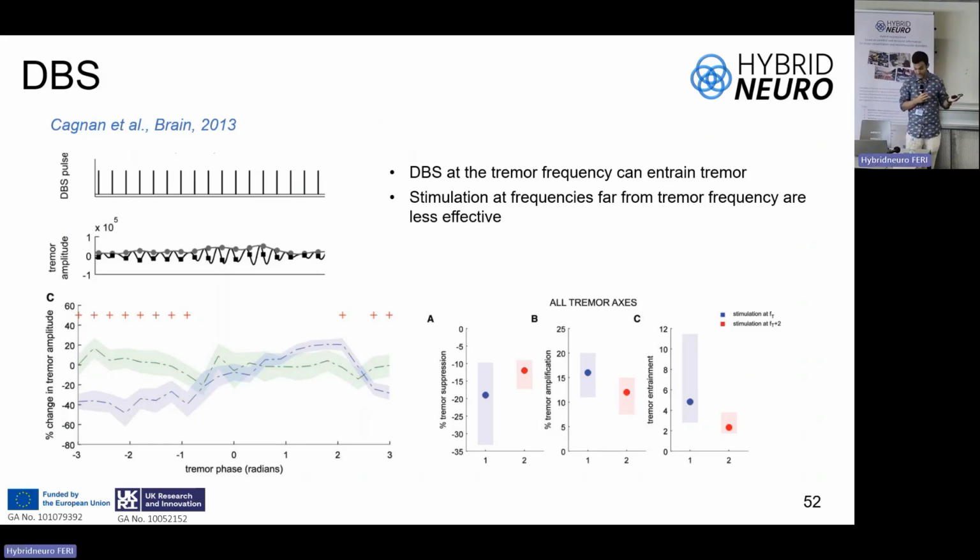So what can you do with DBS apart from just mitigating? It's a very nice tool because you have direct stimulation of subcortical brain centers, and even the new settings can record from it. So this is an example by Kanyan, which now also exists at Imperial College London: when you stimulate at the tremor frequency for that specific patient, something happens that is called entrainment. The tremor signals propagated from the brain to the muscles actually follow the stimulation that was delivered at a given phase. So this is frequency lock, not phase lock.